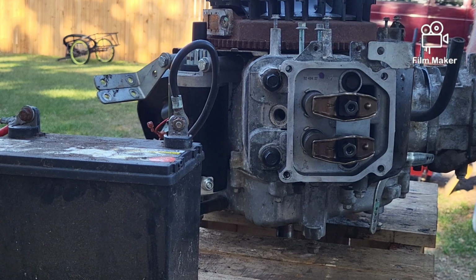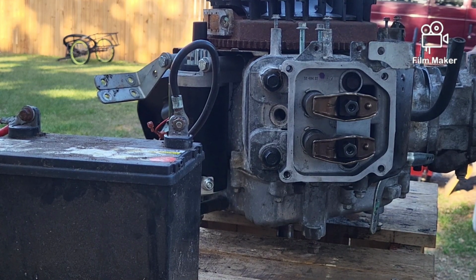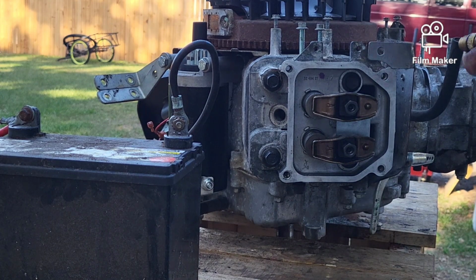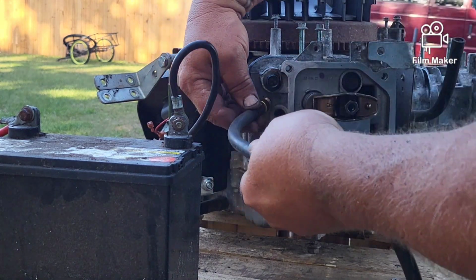Spark plug in this one. This is just to help hold compression. It shouldn't matter whether the spark plug's in or out on the opposite side, but when I test it, I like to put it in the opposite side. Now we're going to spin this in.